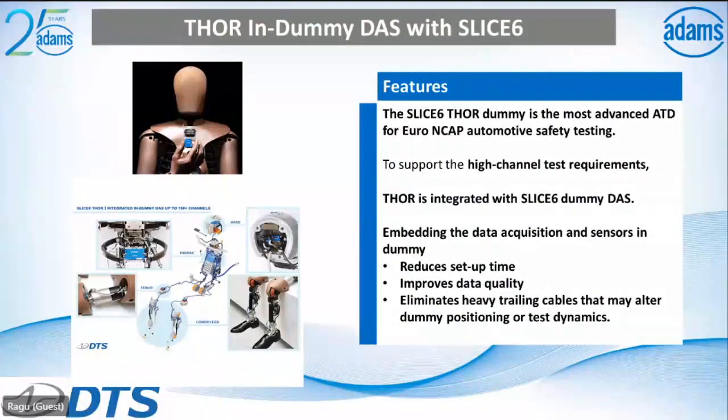For integration, I just want to give you a small example with the Thor in-dummy DAS with the Slice 6. The Slice 6 integrated in the Thor dummy, the most advanced ATD for Euro NCAP automotive safety testing, should support high channel test requirements. The left side of the picture shows the integrated in-dummy DAS with up to 150 channels, where the Slice 6 is mounted on the head, thorax, femur and lower legs. Embedding the data acquisition and sensors in the dummy reduces setup time, improves data quality and eliminates heavy trailing cables.